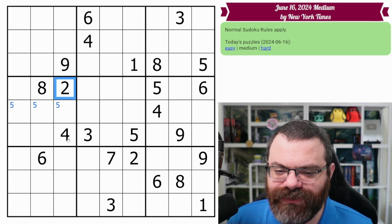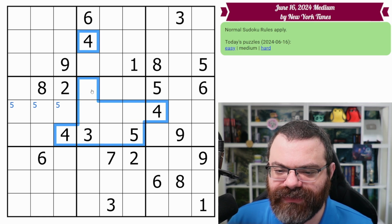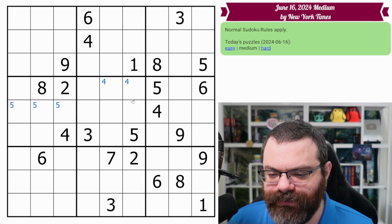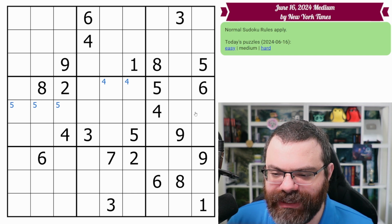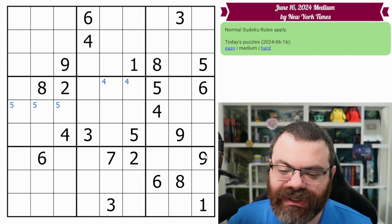Nothing for the 3, but we do have 2, 4, and 8. Only the 4 has a repeat over here. So those 4s look in, this 4 looks down. There's a 4 in one of these two. All right, is there anything else to do in this band? Not that I am seeing. So we just keep moving.